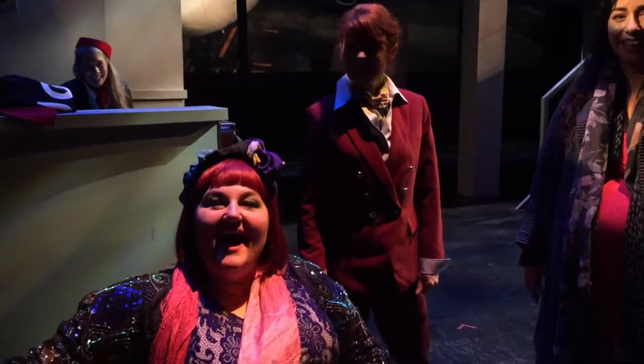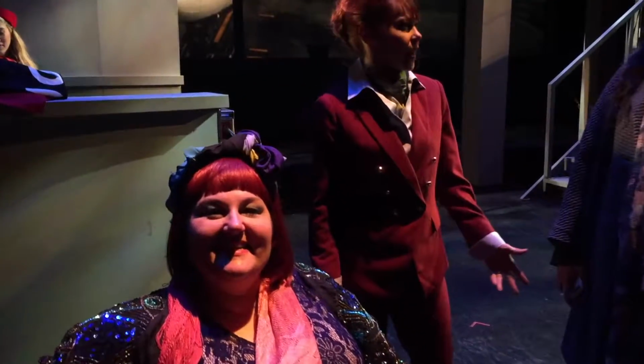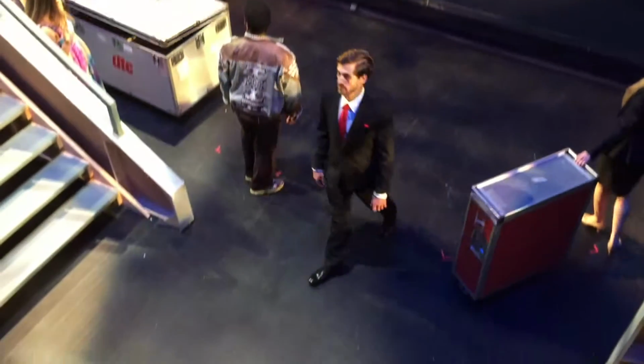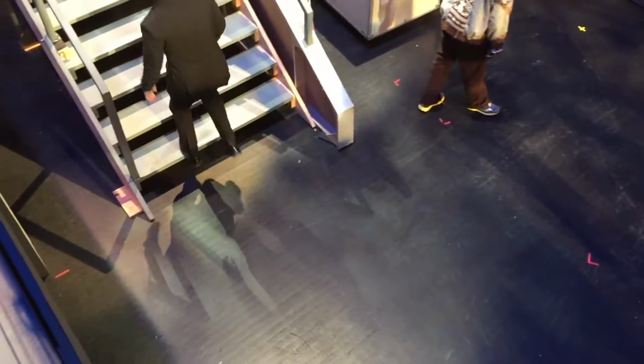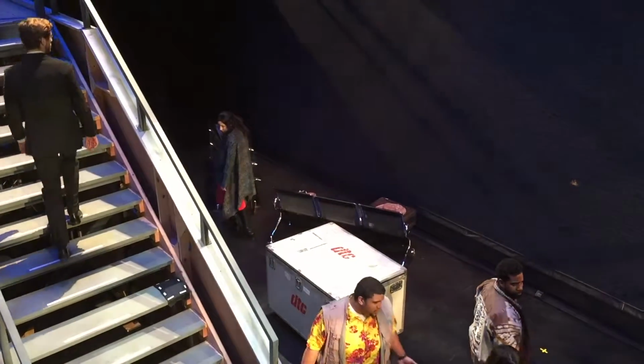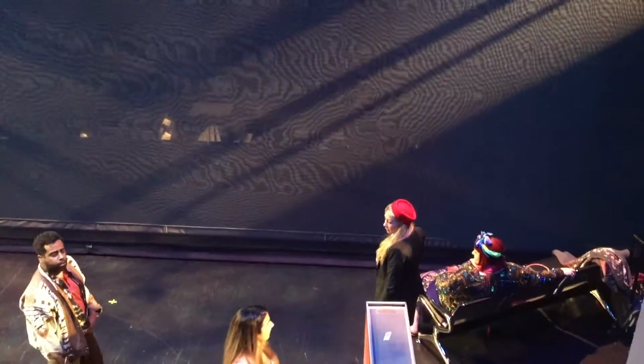Hello, everybody. So we're just hanging out waiting for our next lighting cue. What they're going to do right now is reset for that, and what you're going to see is these really cool scrims are going to fly out in a bit. These scrims allow us to project images of storms and flights and the occasional character, which really adds to the overall drama of the piece.